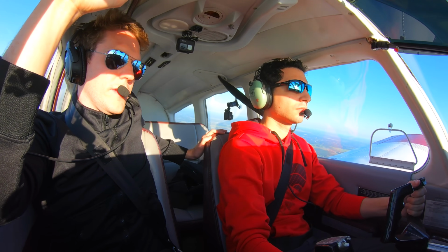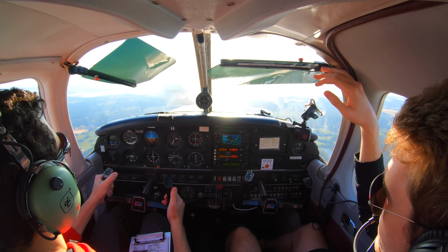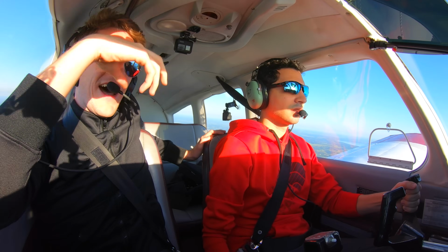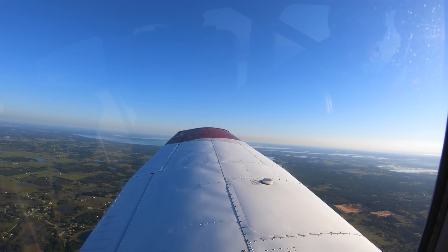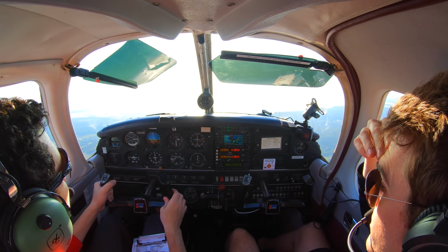Reduce the last notch of flaps. Even more. So you've got to play with it even more to get it to where you need it. I personally find that slow flight without flaps is harder, I feel. Harder. Yeah. Yep. You've got to do a lot more to maintain it where you want it.